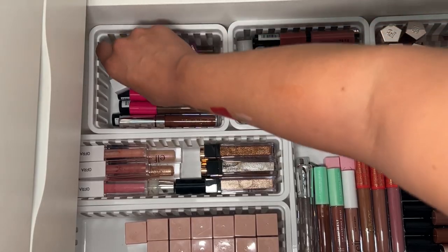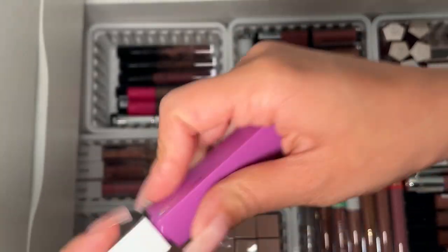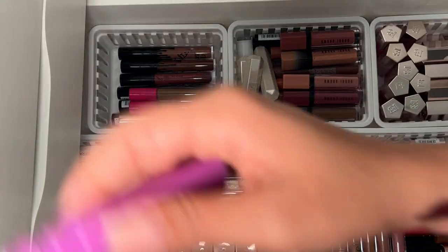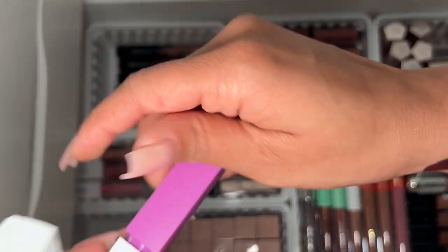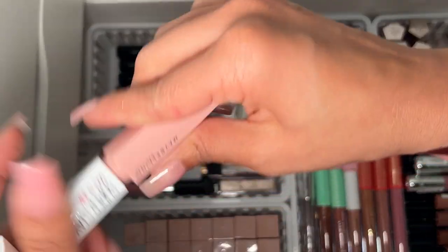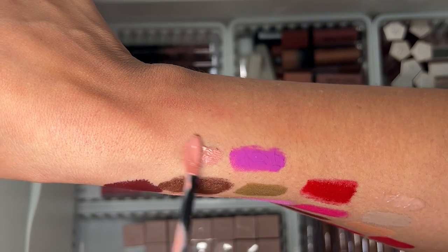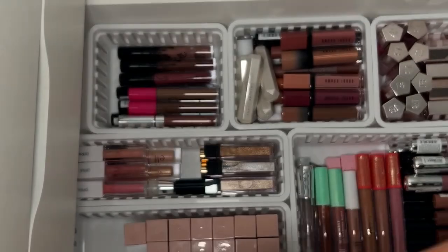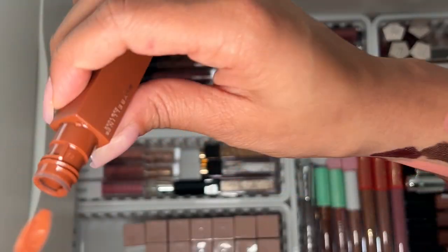These I probably can get rid of. Well, let's see. I'm not going to say it too soon. This is Creator. Pretty purple color. Always thought of doing a look with that. This is Loyalist. What are these? Mattes. Matte ink. Yeah, these are mattes. And then this one is Firefighter. Pretty brown. So yeah, I'll keep these.